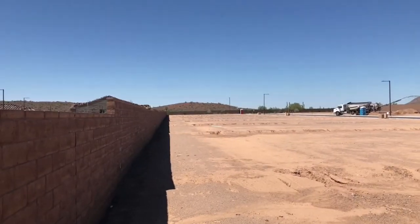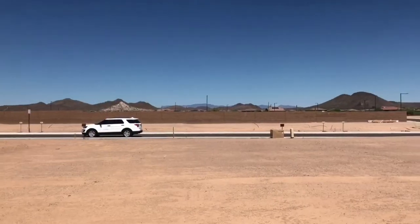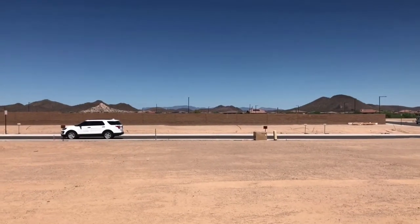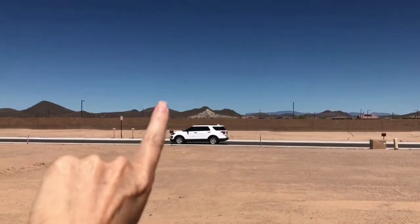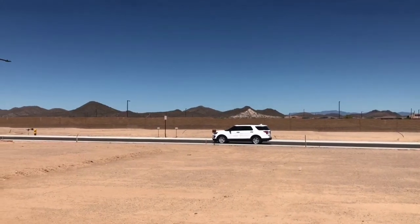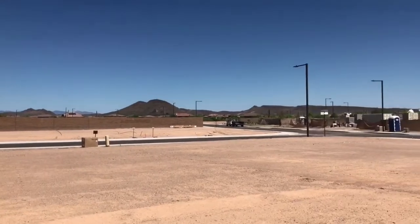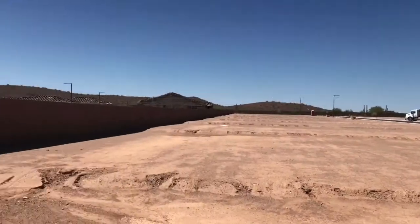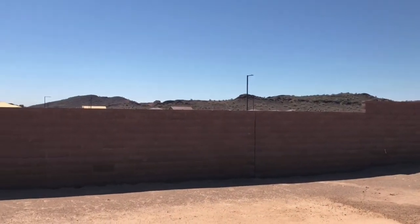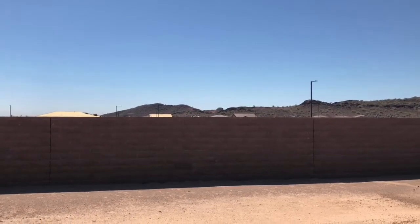There we go. So this home location, there'll be homes across the street. So you have houses on streets facing each other, just like you would expect. You're probably going to lose these mountains as well. You'll see them as you drive around, but you won't actually have a view from the front of mountains. And this lot is how much deeper? It's 2 feet less. It's 113 feet.